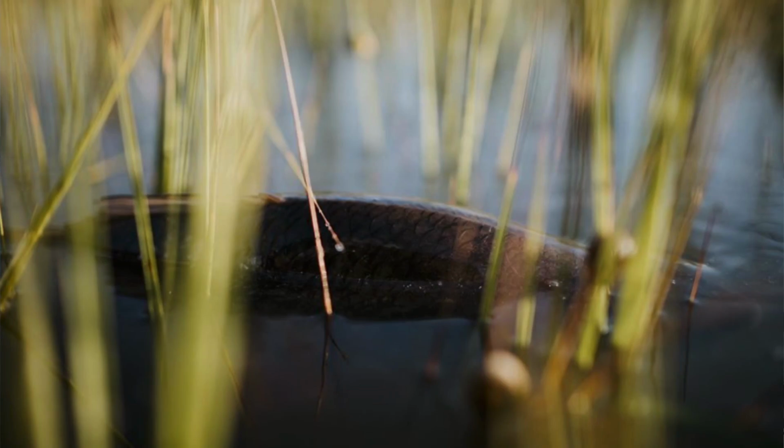Then you have a snake, and a snake, he's just crawling through really shallow water. You got his back and his tail. Also fairly easy, but very spooky, so you need to lead that one a lot more.